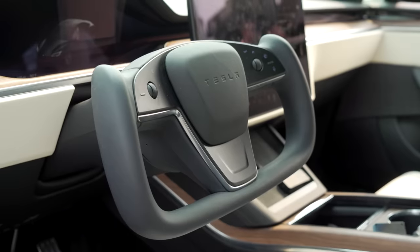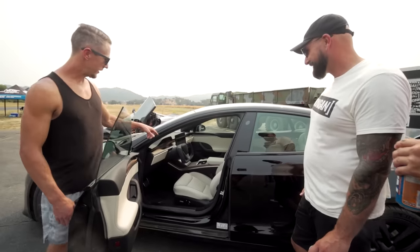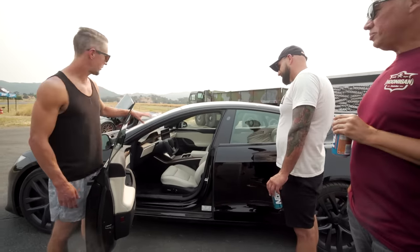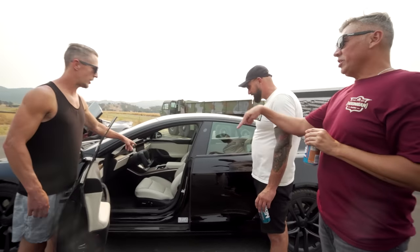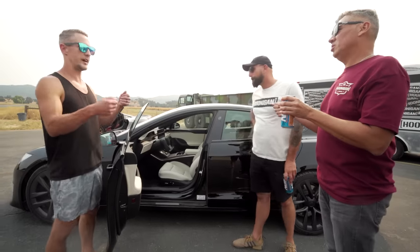It's about 6 inches wider, I think, than the previous one. It is, so it looks a lot beefier. I think this was a complaint from other Tesla owners because with the steering wheel, the way their instrument panel is, the visibility is terrible on the traditional wheel. Yeah, they did that for the cool factor, but also to deal with that functionality.